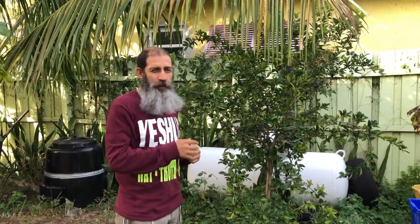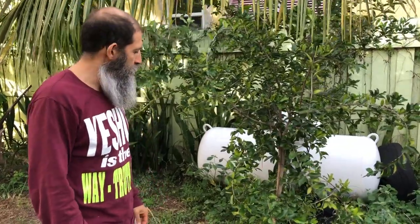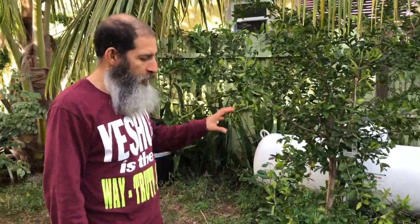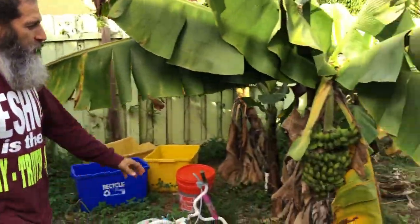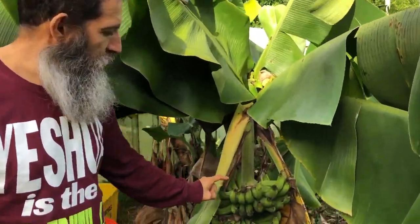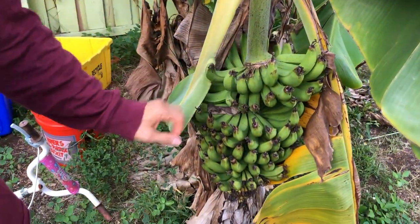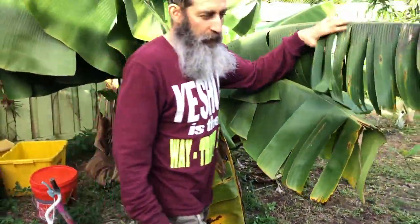Now, I have another one for a long time, and I was so pleased with that one that I decided to get another one right here. And it's really one of the most prolific givers of fruit that I have here on all my trees. This here is a dwarf banana tree. And I got some bananas for the first time here. They're not exactly ripe yet, but I'm really excited about this. And I'll see how they taste.